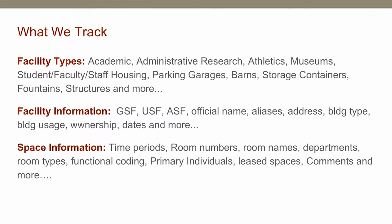Speaking of what we track, here you can see some of the facility types we have: parking garages, barns, storage containers, fountains. Everything has an ID, for things like structures or even artwork that's out in the field somewhere. Instead of a building number like, say, 101-100 for the main quad, it'll have an S at the beginning that identifies it as a structure. And then we also use L for landscape work. So it has a little bit of intelligence in the ID. But everything has to be tracked in the database. And then it allows for attaching that to a map and various things you can click and then launch a page.